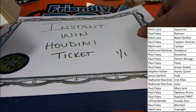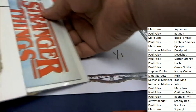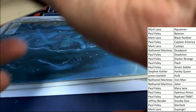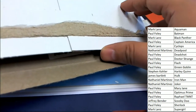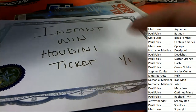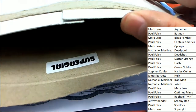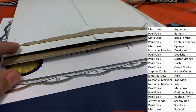Oh, my gosh. An instant win. Oh, my. It's a Houdini ticket. Instant win for someone here. And let's see what is going to be the sticker under here. It's going to be a Houdini ticket. And the sticker under here is Supergirl. Oh my, it is Supergirl.